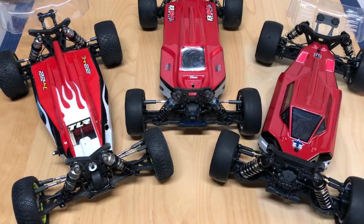So what we're going to do is basically rate these three vehicles from first to third in a bunch of different categories. And I think they're also a very good representation of the different kits that are on the market. The TLR is kind of the last of the belt drives. The Yokomo is switching over to shaft drive momentarily. I guess there's also the Schumacher, but for the most part, TLR is the most popular belt drive buggy still left on the market.